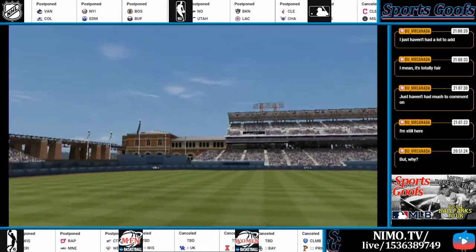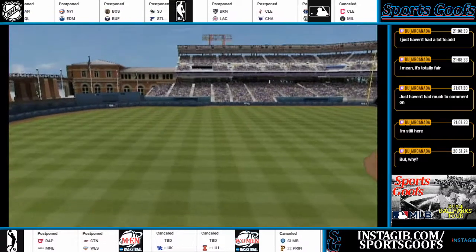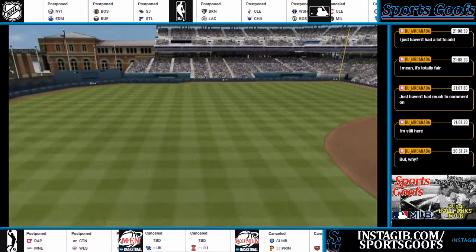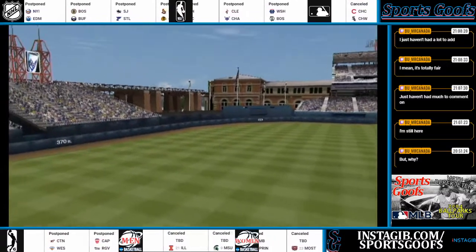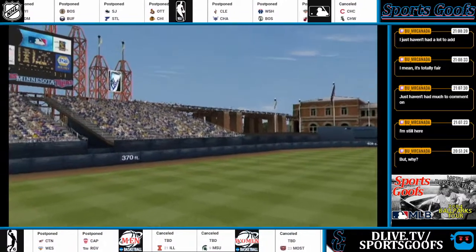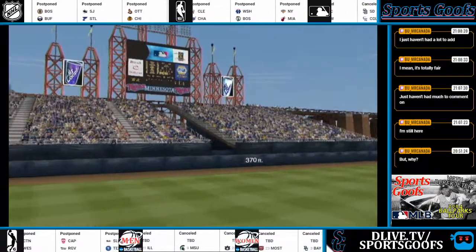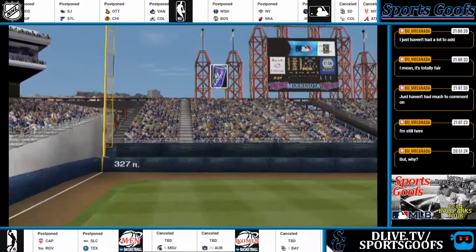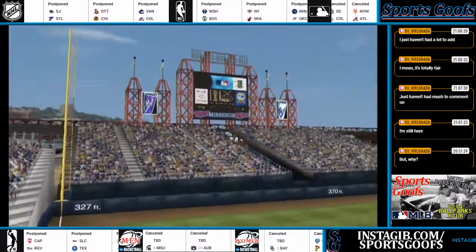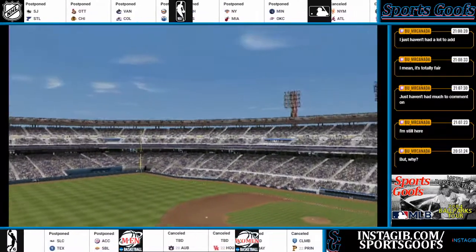The field will be natural grass and sit 13 feet below street level. Well, I know it's natural grass. Every seat will be angled toward home plate, providing fans with a great perspective of the field, which was one of the complaints at the Metrodome. Yeah. The park will feature wider aisles and wider seats. Pretty sure they have that in the new Target Field. The retractable roof will span over 600 feet and close in less than 15 minutes. They don't have that. They chose not to have it.